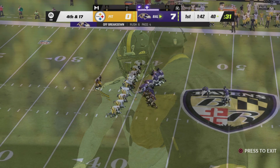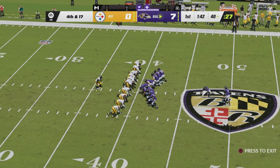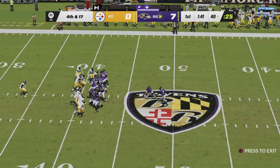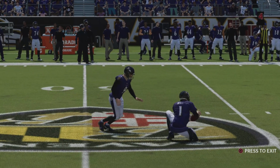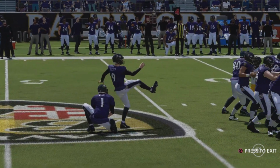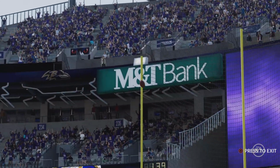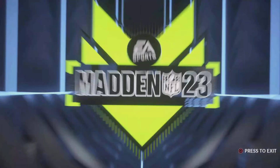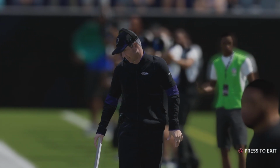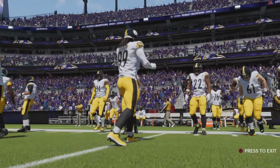Now a drive that started with great field position is facing 4th down. That's leaking to the right, and he missed it by a foot or 2. It's no good, and this will remain a 1-touchdown game. Well, anything beyond 50, you start rolling the dice a bit. And once you get up around 57, 58 yards, the chances of making it go down dramatically. And sure enough, this one winds up no good.